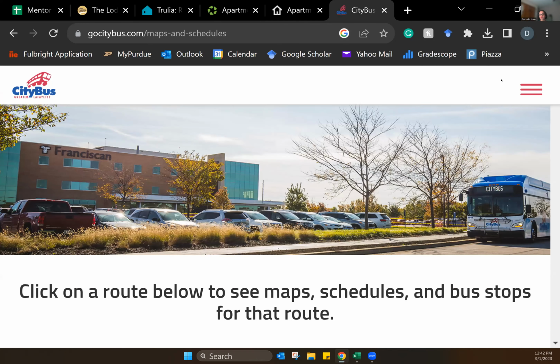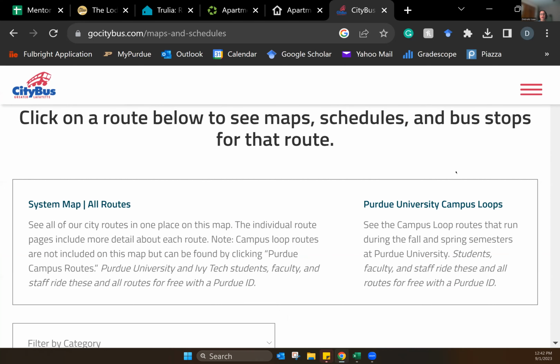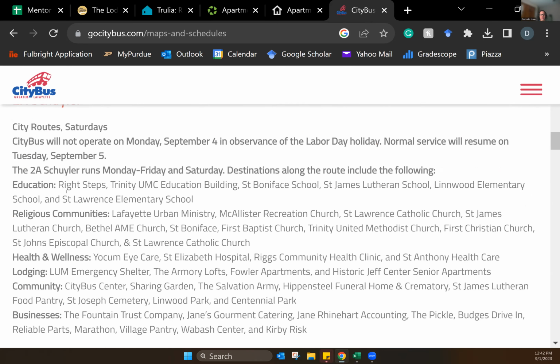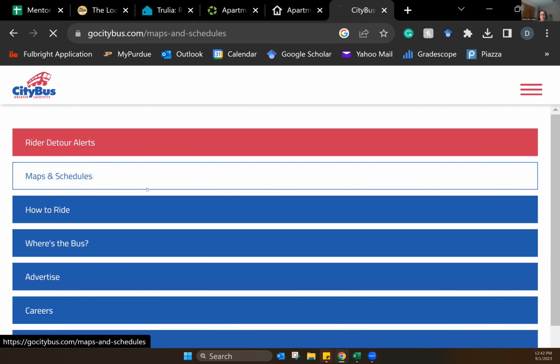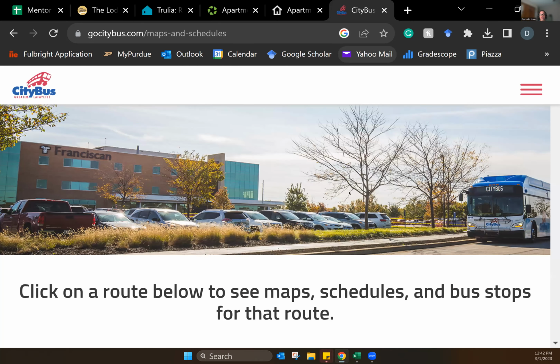It's called the City Bus in West Lafayette. I haven't ridden it myself because I drive, but I've heard it's okay. It's more consistent during the fall and the spring semester, not so much in the summer. So here you can get the buses, where they go and all of that. You can get your maps and schedule. I would say Google Maps is really good for taking the bus. There's a city bus app. I've heard it's not that great.